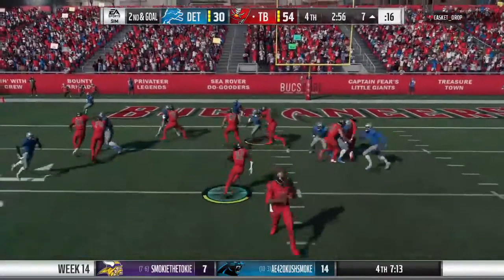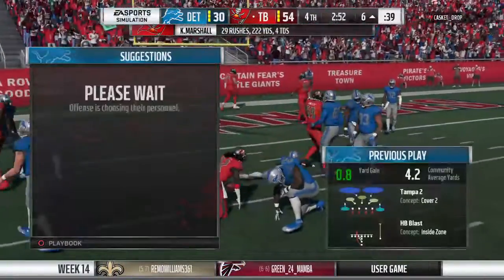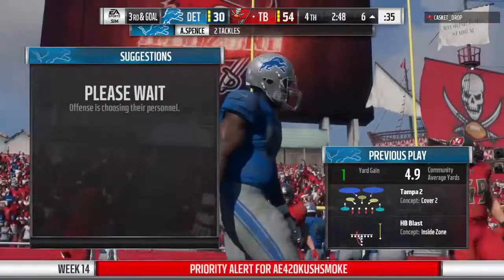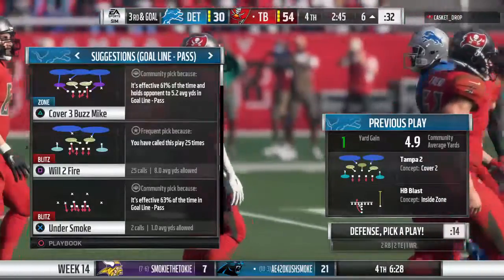Second and goal from the 7. Now a handoff here to his running back, and he'll be stopped just outside the 5 at the 6. Only a yard there, and that'll bring us to 3rd and goal. Defensively, I think they can smell a stop. Ball right around the 5 here brings up 3rd.